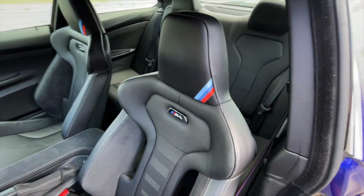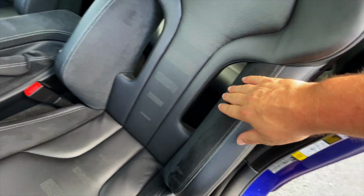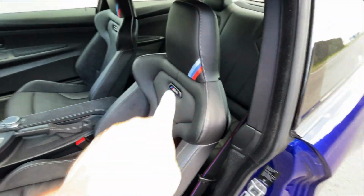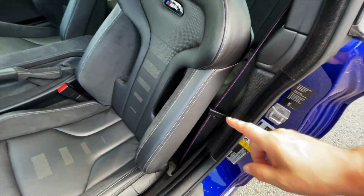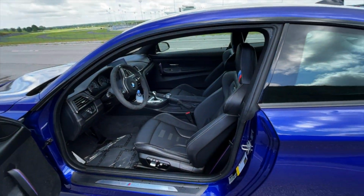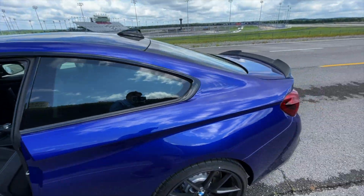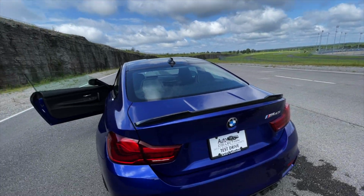These are the competition seats. You can see, I love that they're like, hey, let's save some weight, we'll just cut it out. And I love the little M coloring there, along with the M coloring here. Really, really nice spec. Well, folks, I'm going to do what we normally do, which at this point is when I start the vehicle for you guys to check out. So I will leave you guys back here by the exhaust, and I will make my way in.